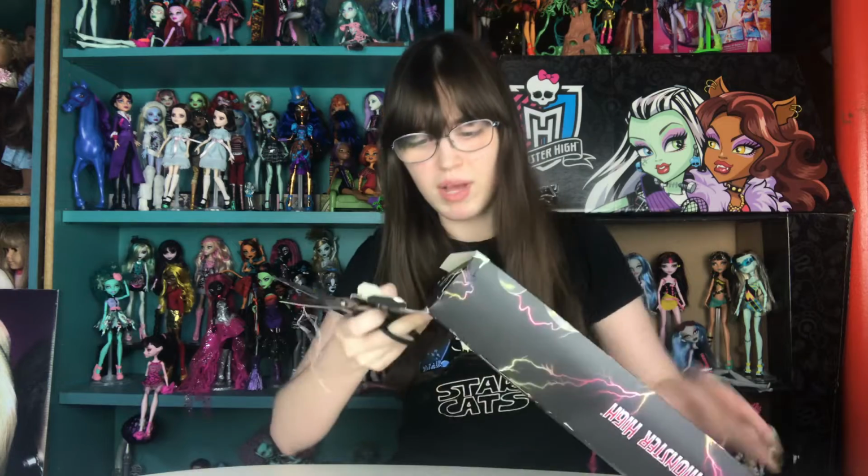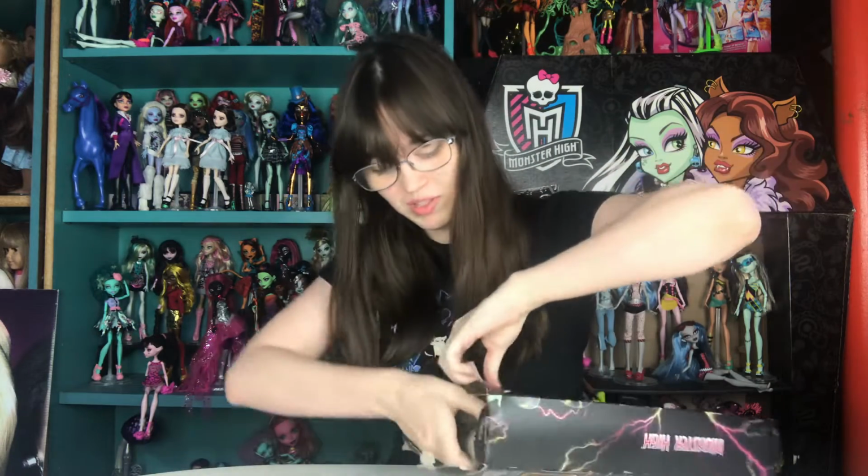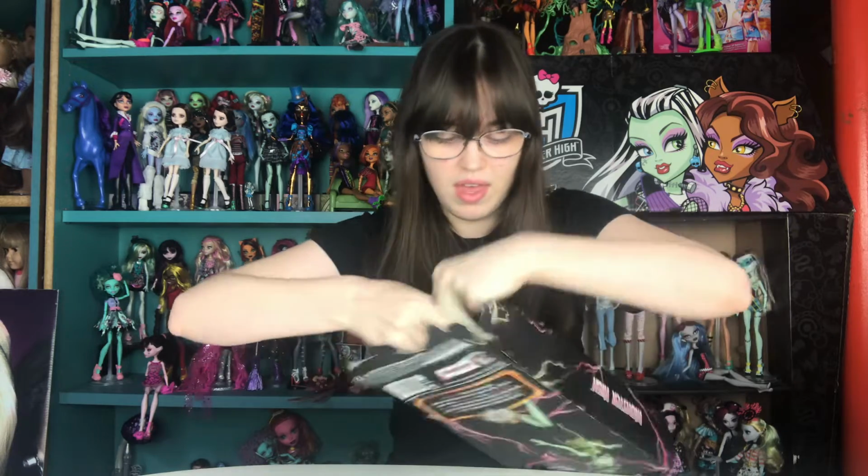I'm pretty sure I'm only missing the Dracula Regulia one, right? I don't remember. I wasn't super into Freaky Fusion at the time that they came out. Alright, so let's unbox her. I'm not really sure where to start because her box is so mangled. Looks like this has already popped open for us, so let's start here.